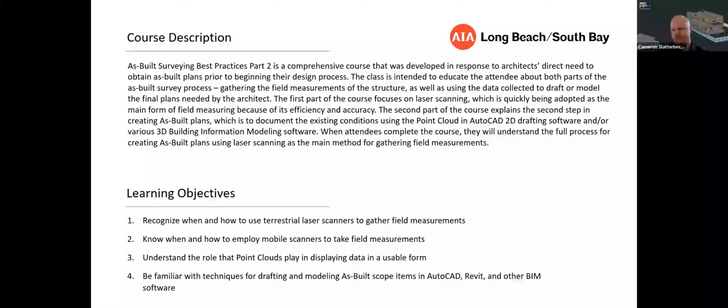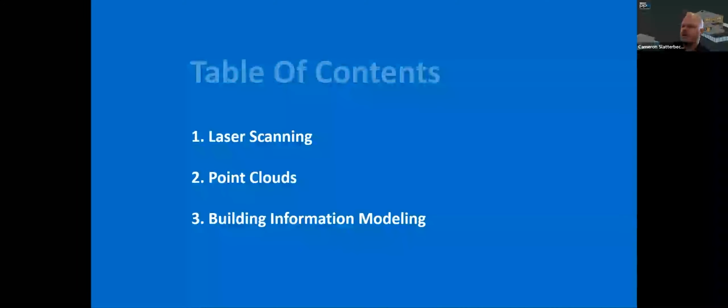And then finally, number four, becoming familiar with those techniques for drafting and modeling as-built scope items in AutoCAD, Revit, and other BIM software. So we have this split up into three sections. Number one, laser scanning. Section two, we'll be talking about point clouds. And then section three, BIM, building information modeling.